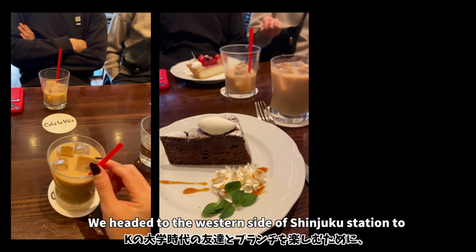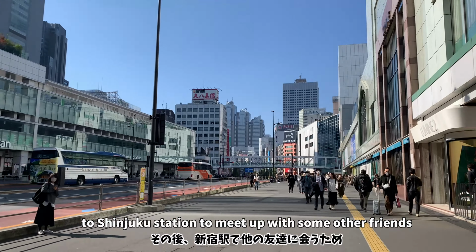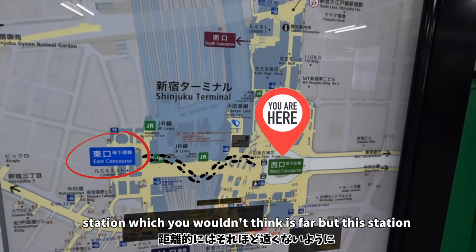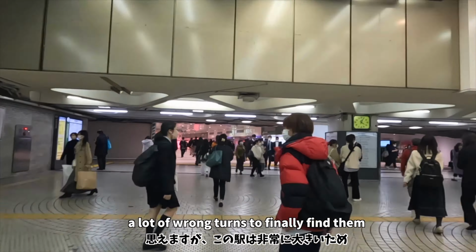We headed to the western side of Shinjuku Station to catch up with Kay's uni friends over brunch, before heading to Shinjuku Station to meet up with some other friends. We were meeting them on the eastern side of the station, which you wouldn't think is far, but this station is obnoxiously large, so it took us 20 minutes and a lot of wrong turns to finally find them.